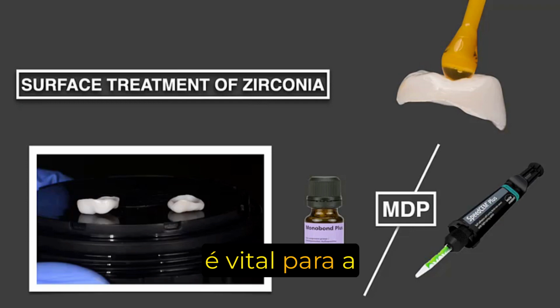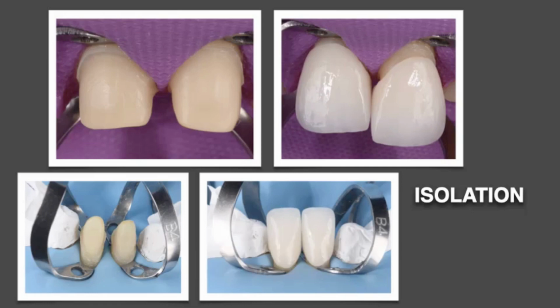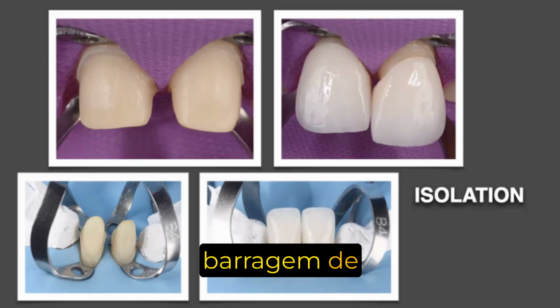This process is vital for the long-term stability and success of the restoration within the digital dentistry workflow. Adhesive cementation requires optimal isolation to ensure a successful bonding process. Using a rubber dam is highly recommended to achieve absolute isolation during cementation. This technique helps prevent moisture from interfering with the bonding process, which is crucial for the long-term success of the restoration. One effective method for rubber dam isolation is using B4 Brinker clamps.